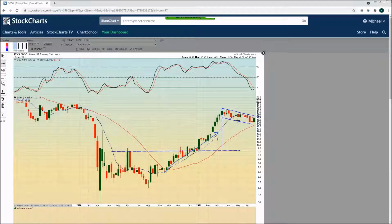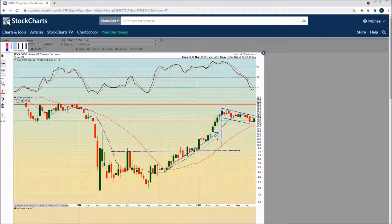So this is not necessarily a topping pattern, although you can look up the flag pattern. Here we have this big channeling situation, and we came all the way up into this zone where previously we came up into resistance, hit the resistance, and are starting to pull back on the yields. So, inverse, the bonds are starting to go back up in price.